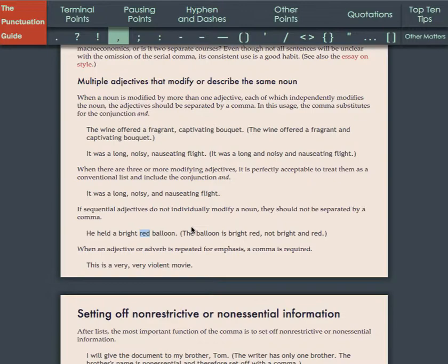You wouldn't read this as this is a very violent movie. It's an accentuator. It lets us know it's a very, very violent movie. So it tells the reader that I meant to double use that word or triple use that word. It's not by accident that I've just actually typed those things out.